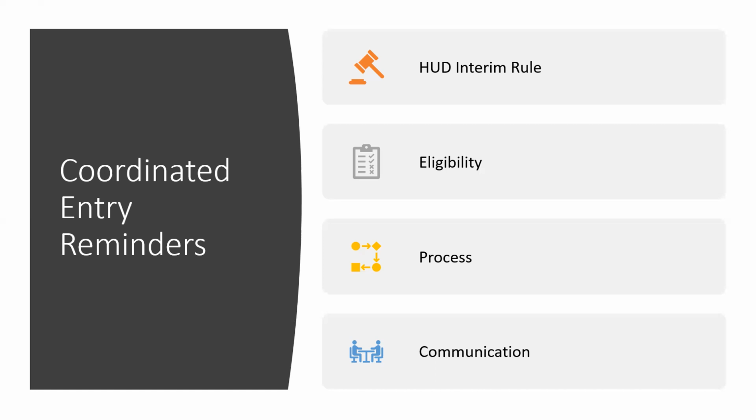Being able to communicate with the assessor, the navigator that put the client on the by name list, is important as well, because they may have a better way of finding the client, communicating with the client, and stuff like that. So please, once a client has been referred to your housing opportunity, use the system in the best way possible to try to find the client, using the contact information that's going to be stored in Clarity, or communicating with the navigator, the assessor that put them on the by name list as well.